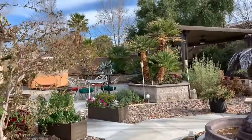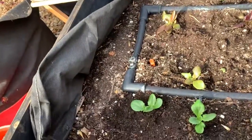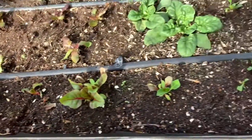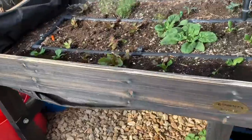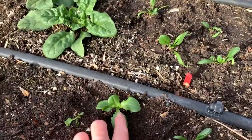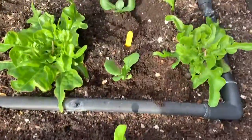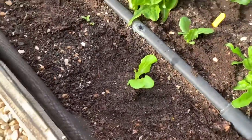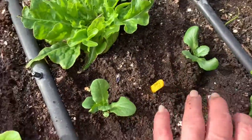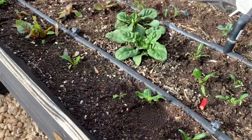That's my garden diary. Okay, I'm finishing up planting, and I've got some Paris cos here. This is in that black charcoal bed. I think this is Paris cos next to the spinach, and these are Paris. No, that's the May Queen. This is Paris cos, and that's Paris cos. And I think that's it.